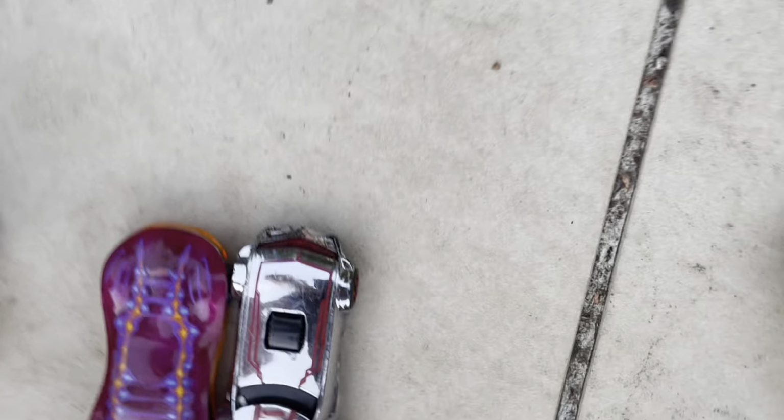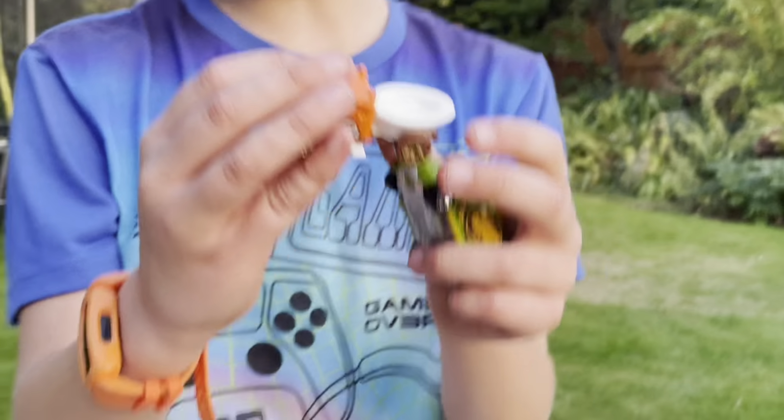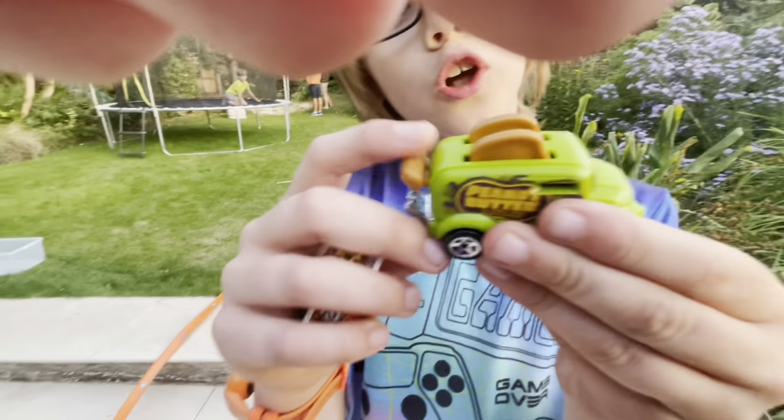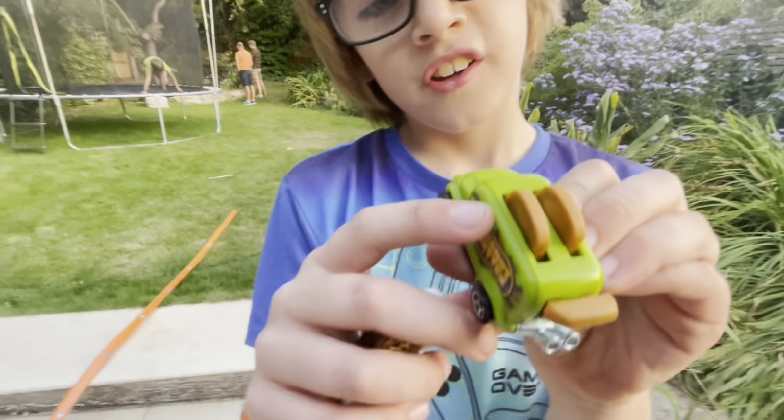Oh, this is the next one. This next one is... yeah. An actual one. The next one is great. No, guys, your favourite. You got the nice toilet car. Everyone loves this. And then the toaster who won, which car goes furthest.